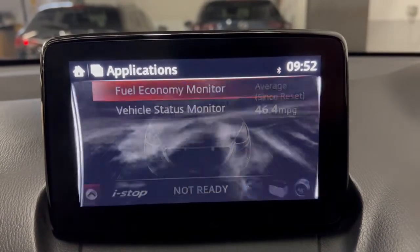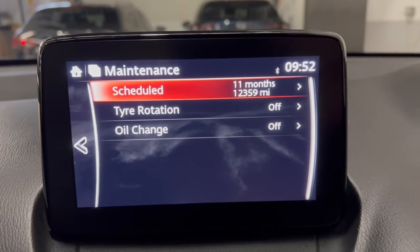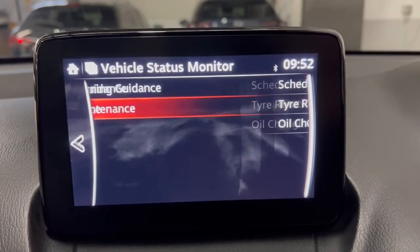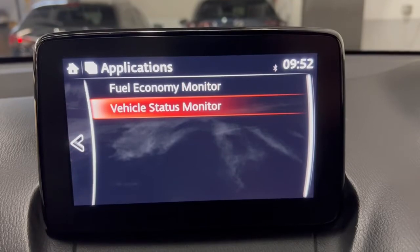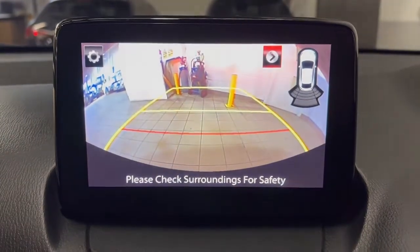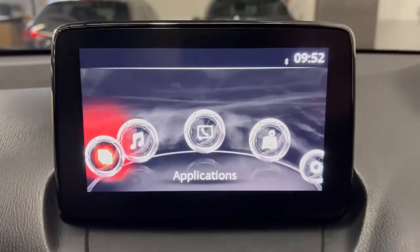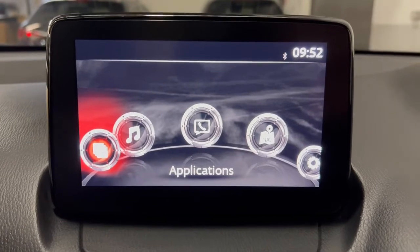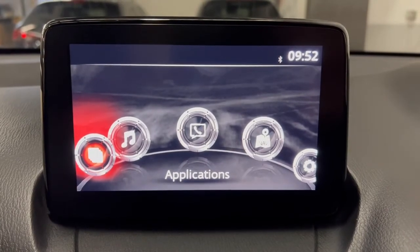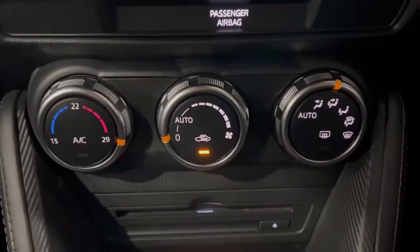Just go back into this screen here. It's vehicle status monitor. Let's have a look at the maintenance on this car. So it doesn't now need a service for 12,359 miles. So it's fully up to date on the servicing, just been done. So to engage reverse, you can see it's got a camera on this car, complete with markers, parking markers, etc. So it's a really high spec. Reverse camera, DAB, satellite navigation, front parking sensors, which the previous owner had fitted as an option. Very useful for parking. And down here you've got your climate control, air conditioning.